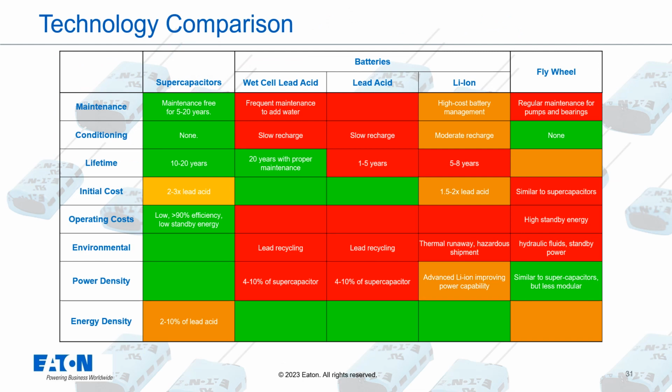This table shows a comparison of different storage technologies. I will highlight a couple of points. The initial cost is mentioned as 2 to 3 times that of a lead acid battery. This cost is coming down. The biggest drawback for supercapacitors is the energy density, which is only 2 to 10% of lead acid batteries. However, supercapacitors make up for not having higher energy densities by providing an enormous amount of power, which no other storage technology can beat.